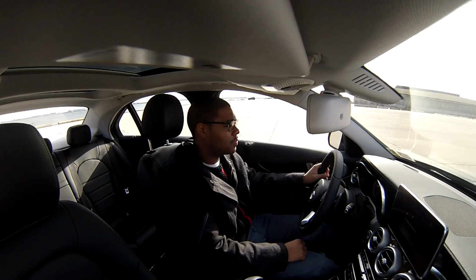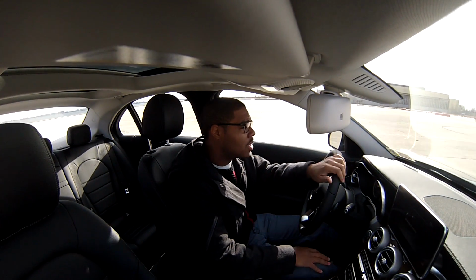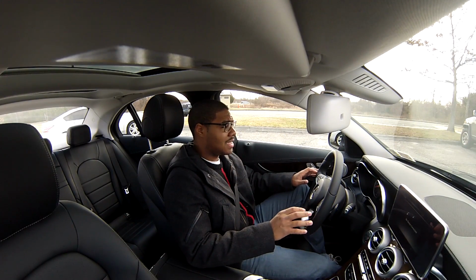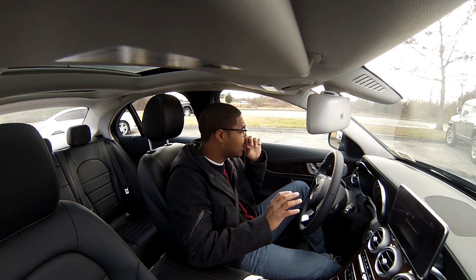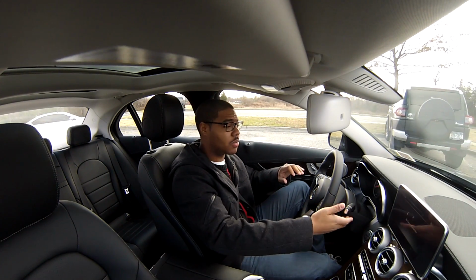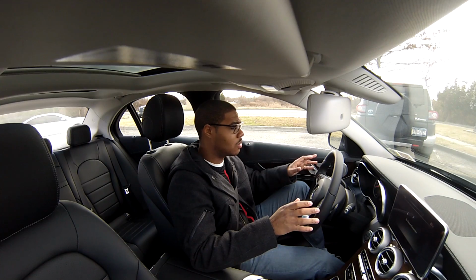Okay, so here we are in the 2015 C300. What can I say about it? It's completely different. The interior in the new C-Class is absolutely incredible. This layout of this new interior where they have no shifter on the actual dash anymore. It's actually on the steering column, so up for reverse, down for drive, and push the button in for parking. That is it. That's all you really need to worry about in this vehicle.